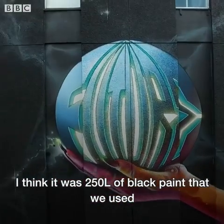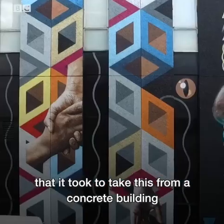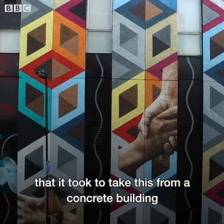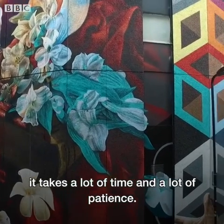I think it was 250 litres of black paint that we used and about 500 spray cans or more, but just the sheer amount of paint that it took to take this from a concrete building just to get a black background, it takes a lot of time and a lot of patience.